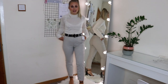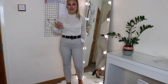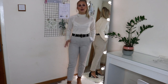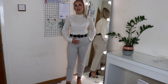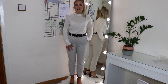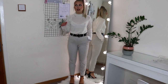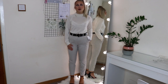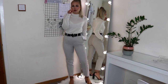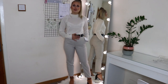Moving on to the trousers, I like these trousers, they feel so comfortable. If I was doing an office outfit, I would definitely get these and size up. Maybe just get them in the regular if they have regular instead of petite. I think that they would suit someone who was maybe 5 foot and under, but I've paired them with a pair of heels, just for a workwear sort of out of office look.